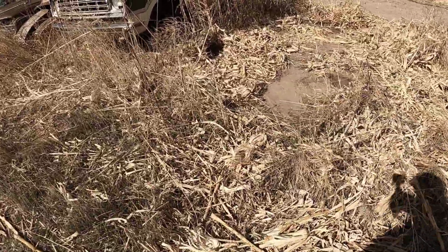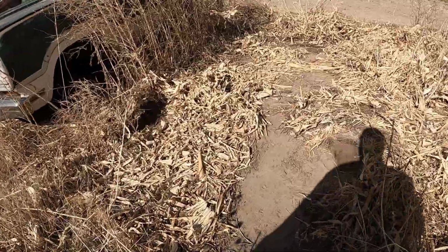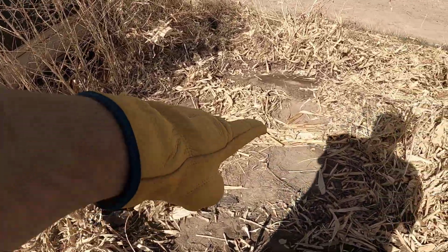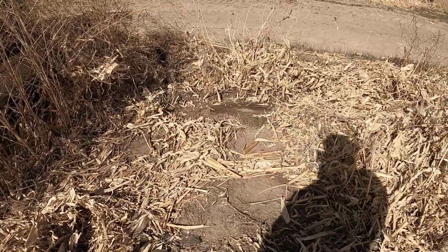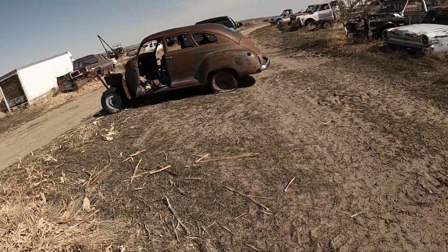Yeah, because I remember I was working on this last year. Well, because I was crawling underneath. There was a bull snake here, rattlesnake there, rattlesnake there. I remember where they were at. Oh man, it's kind of relief that it's out in the open now.